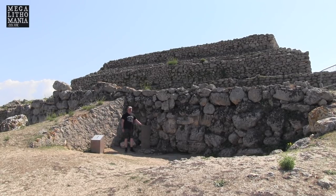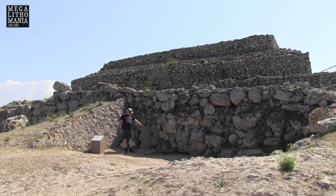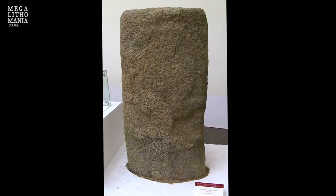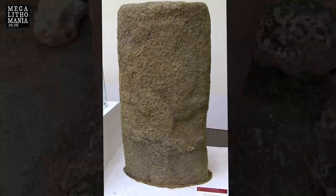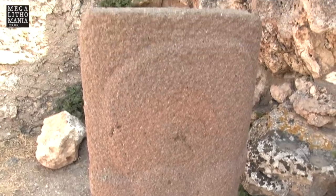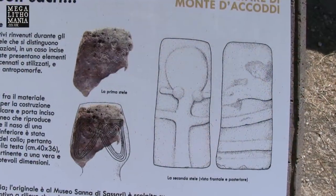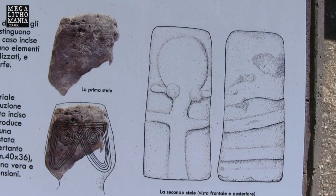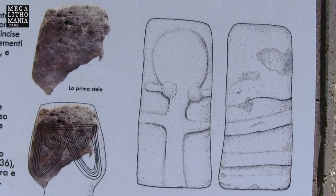So this is the anthropomorphic pillar, which we photographed and filmed in Sassari Museum, the original. And you can see here, this was found on this northern side of the main site here. This is the original position, and it's got this very unusual relief carving on it. Could be a female figure, could be something completely abstract. We don't know what it is yet.